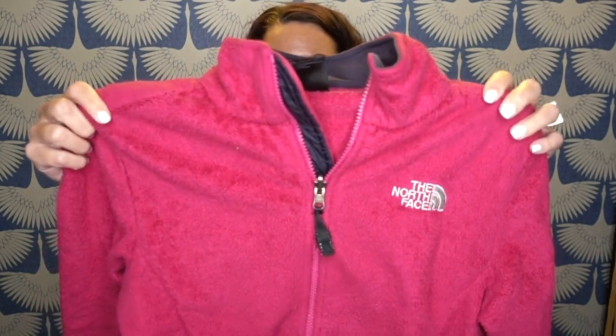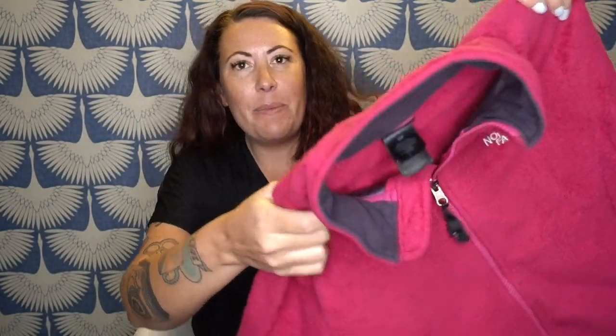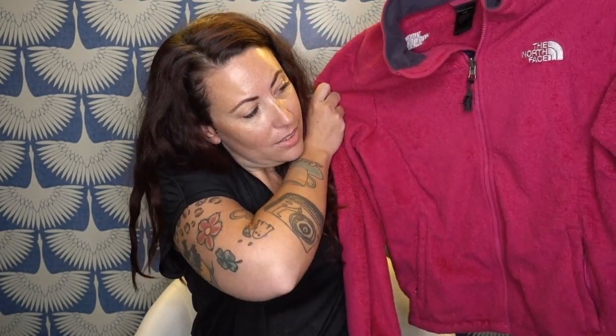This is a North Face, and this was right next to that white one in the bin. This is a size small. Just a nice little fleecy jacket, nice and fuzzy and cozy. We'll list that for probably 30 or 40. Oh, let me grab another big stack and put it in my lap, that's easier.